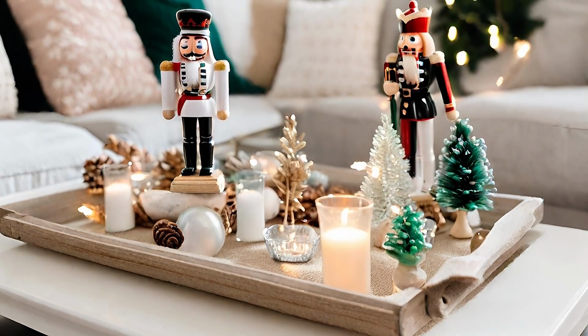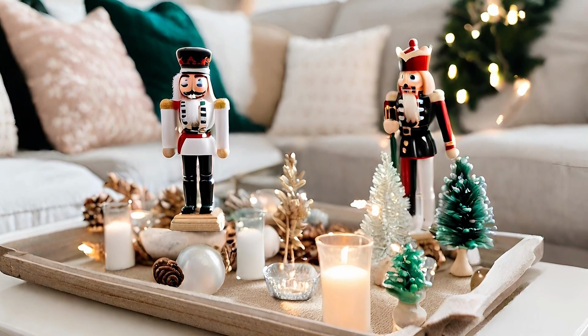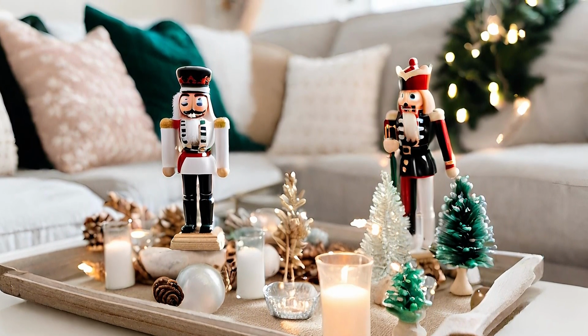Festive cheer. Add a touch of holiday spirit with a collection of nutcrackers, twinkling fairy lights, and seasonal figurines.